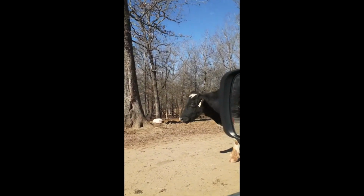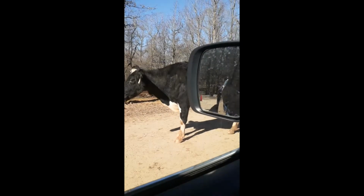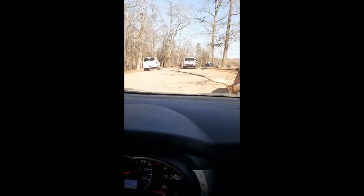What's that? That's called a Holstein, right? Yeah, that one's like the normal cows that we usually see. It's a normal old moo cow. And why are there tags in their ears? So they know who they belong to. Oh, look, we're about to see some emus. Oh, the birds.